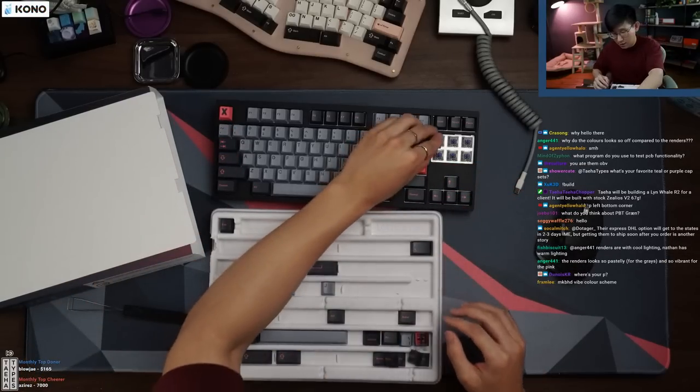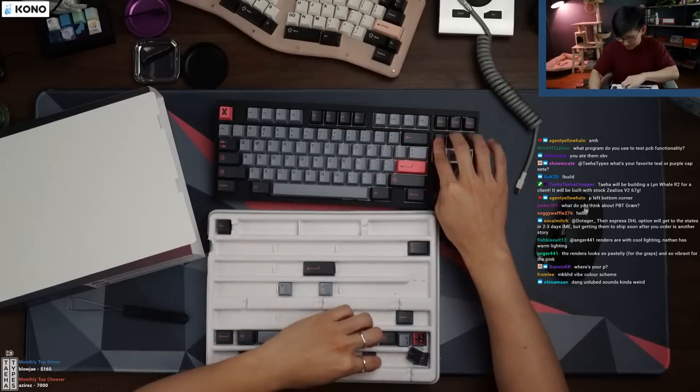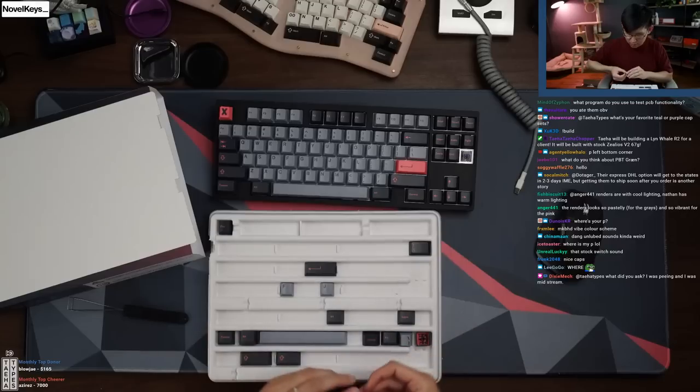Alright. Man, I really do not like this new layout. Insert, home, page up. Or maybe it's just got mixed because I... everything.